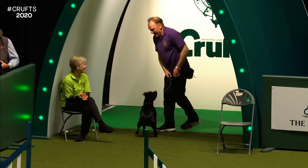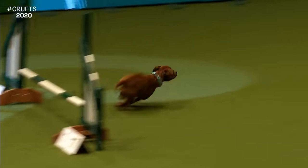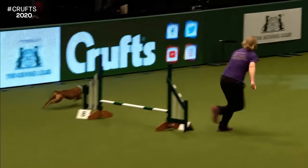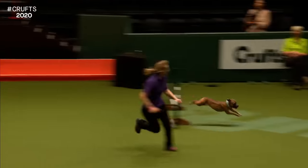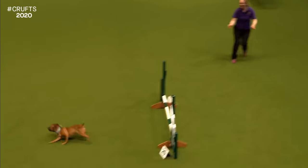And to finish off the agility section, we have Queenie back in. Now, you saw her on the hoopers. She was very fast with the hoopers, wasn't she? Let's have a look and see what she's going to do around this agility course. So we're whizzing around here. Up and down, mighty fast. Wow, that was a good one.